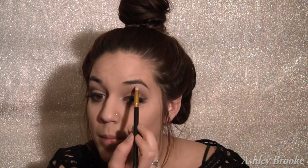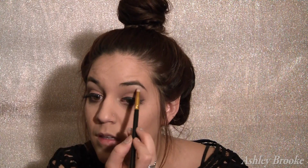And then I'm going to be going in with a highlighter and just popping a little highlight shimmer on this brow bone just to give it a little pop. And highlight right there.